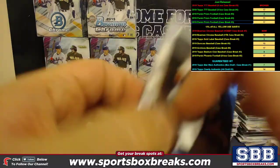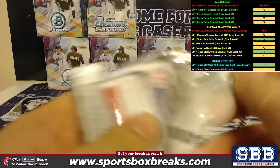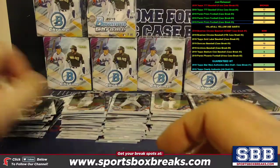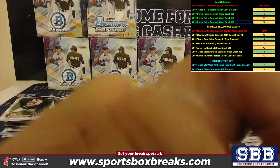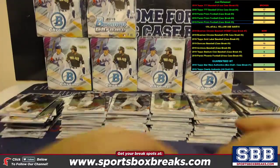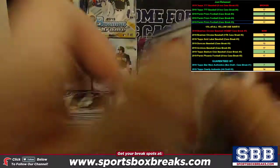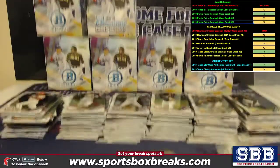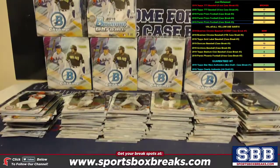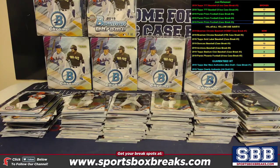Two autos per box. Two autos per master box, plus any parallels that we pull. So in HTA, you pick up an extra auto per box, and you don't get any base cards. So it's an all or nothing proposition. All right, here we go. Half of the case here. Good luck.